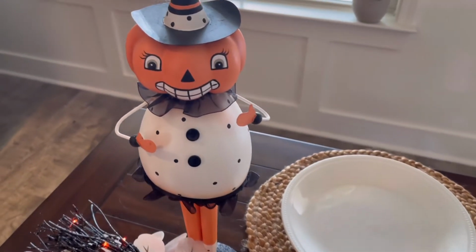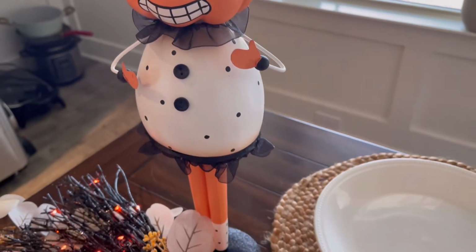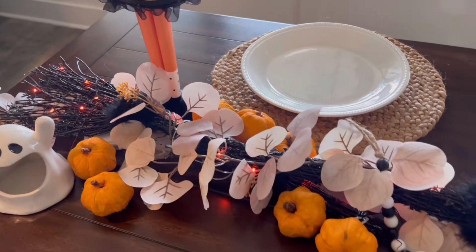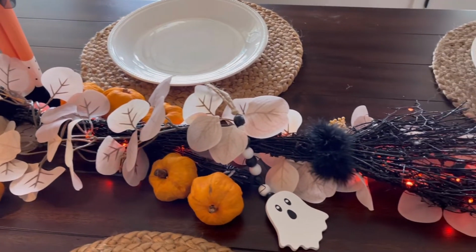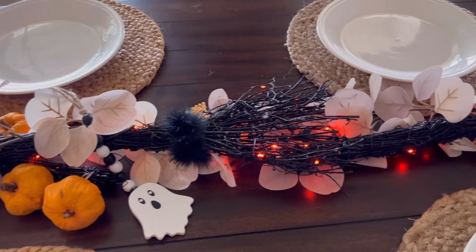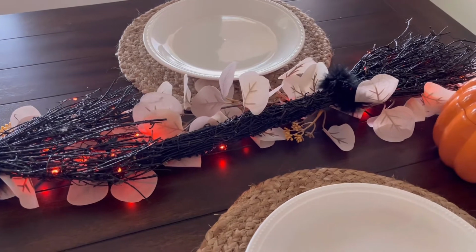Let me see. And I used some garland and I tied it around, and then I placed the pumpkins around it to hide some more of that wire. And I think that you really can't tell, and I love how it turned out. I think this is the final look, guys. I absolutely love how I did this.